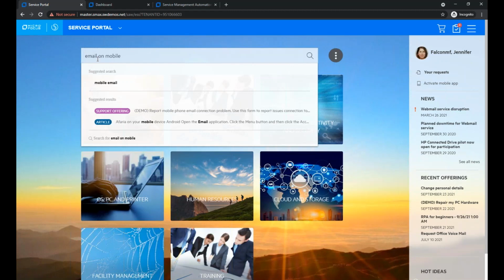Now that could be articles, knowledge articles, because there's a knowledge base that's embedded in the system. It could be a support offering. It could be some FAQs that are in the system and so on. It could be news. It might be news that's out there about an issue that's related to the free text that I typed in. Now, if I wanted to choose this support offering here, or I wanted to read the article, I would just click on those to proceed. Let's just click on the article.